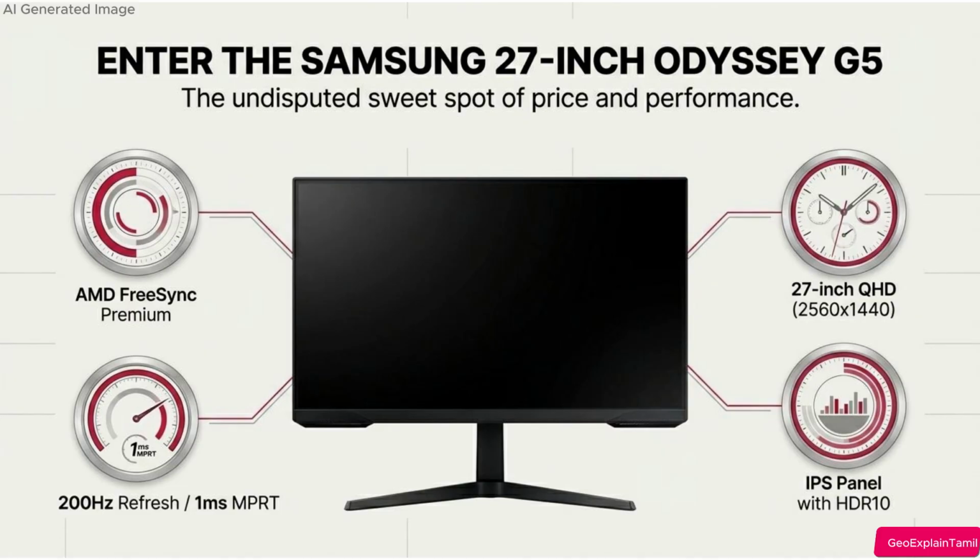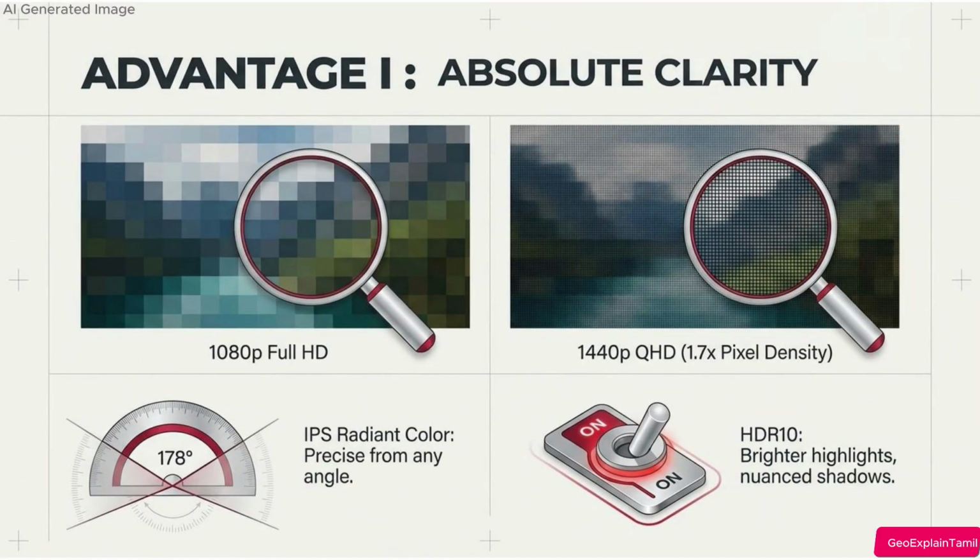When you combine that IPS color accuracy with the crispness of 1440p, it completely changes the visual hierarchy of whatever you are looking at. Right, so you can actually spot things better. Exactly. You can pick out a character hiding in shadows, or read small text on a spreadsheet without eye strain. It is a fundamental upgrade to how you interact with your computer.